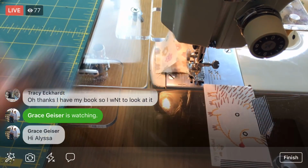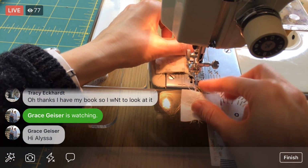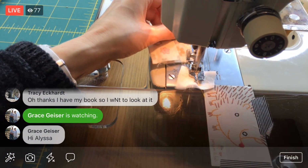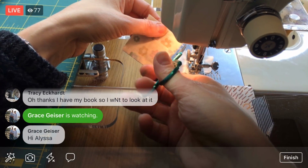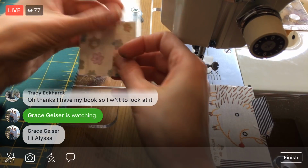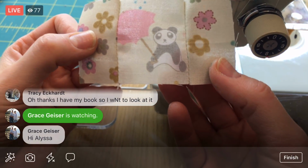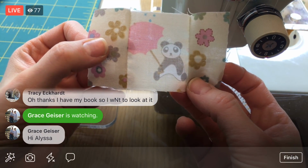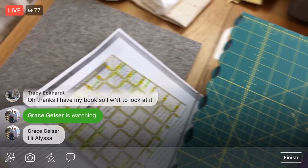Hi, Grace. Yeah, so that one we'll do tomorrow still. We'll get our foundation paper piecing going tomorrow. But here we go. Oh good, we didn't cut off his feet at all there, so that'll be good. Yay! All right, so let's press that.